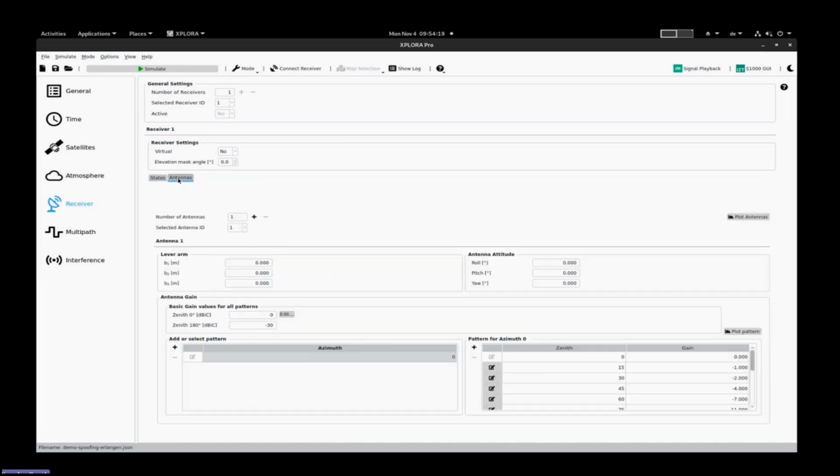Besides that, we can also model the actual position of the antennas. I don't want to go into too much detail here. What you can basically do is model the gain pattern of the antenna, and model where the antenna is actually placed on the receiver. This means if the receiver rotates in a certain direction, the antenna moves along this rotation and follows that path according to its position and its own antenna attitude.